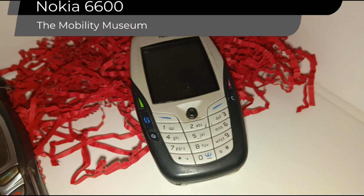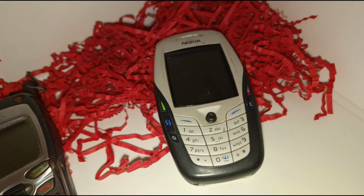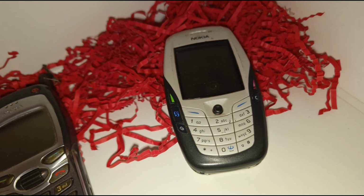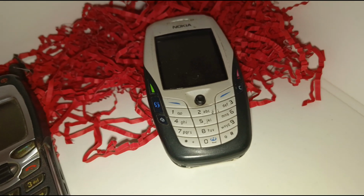This next guy here was a popular guy in its time, released in the year 2003 and running Symbian OS. The Nokia 6600 was loved by many.